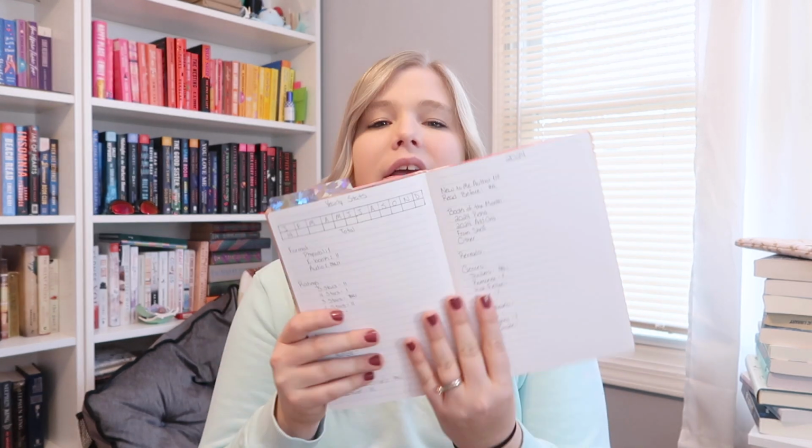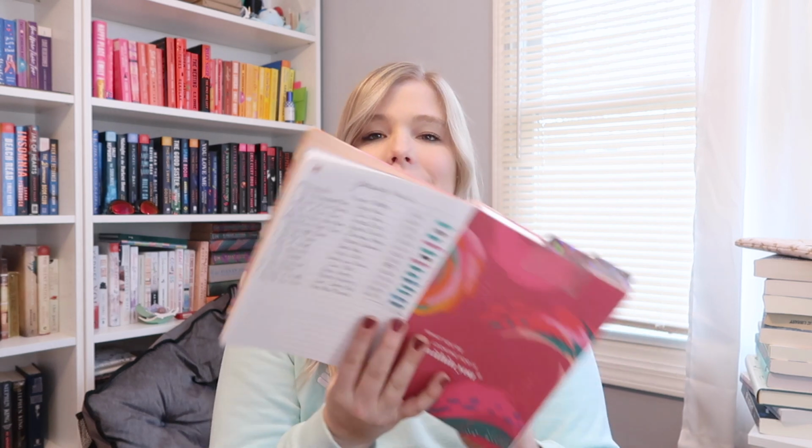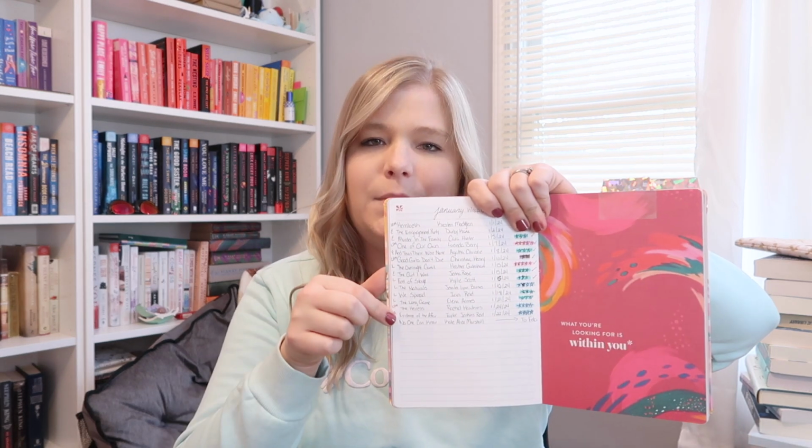And then in the back of the planner, I do have a yearly tracker. But I will say that the stuff that I'm tracking monthly is very different from what I'm tracking yearly. So in my January wrap up, I have the title, the author, when I completed it, my star rating system. I also have a different color system, which I'll get to in a little bit. And then off to the side, at the last minute, I decided to put how I'm getting the audiobook.